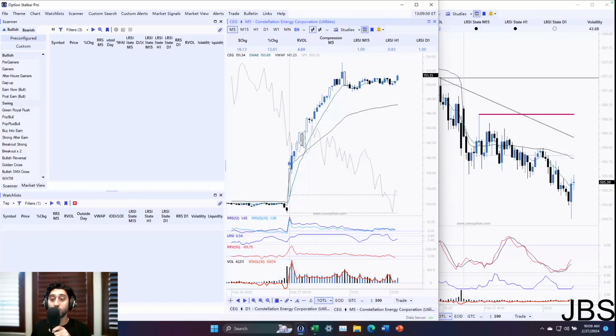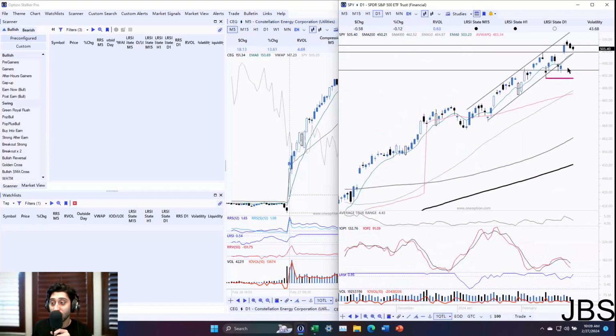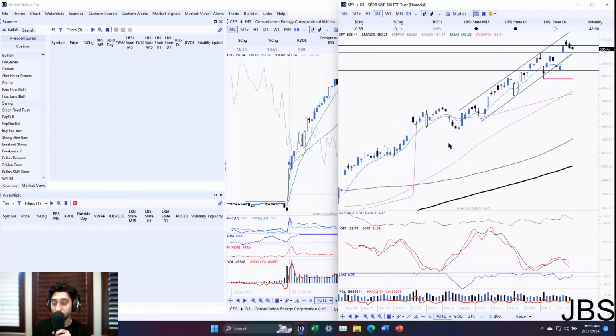So we're going to start with our longer term market bias as always on the SPY D1 chart. This has not changed that much. We're still in a bullish uptrend. Technically, all systems are strong, and fundamentally, all systems are also quite bullish.